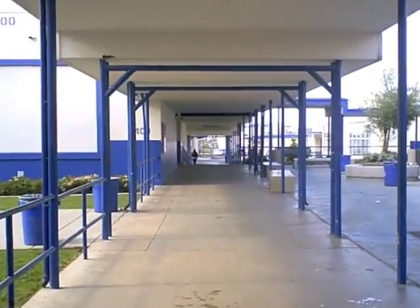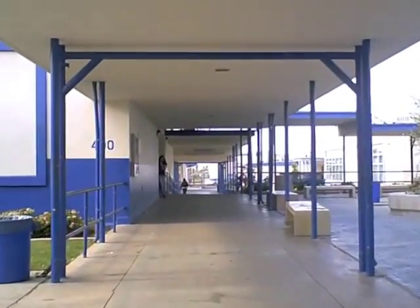Always remember to give yourself enough time to get from class to class. Our campus is really big, but that is no excuse to be late to class.